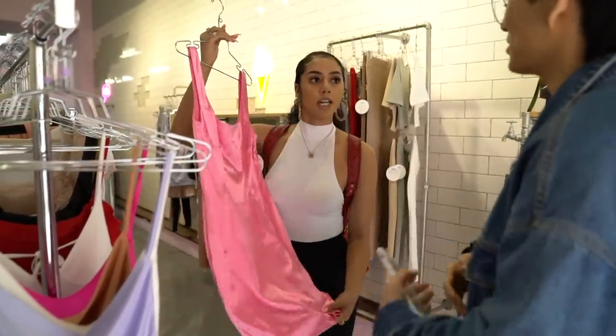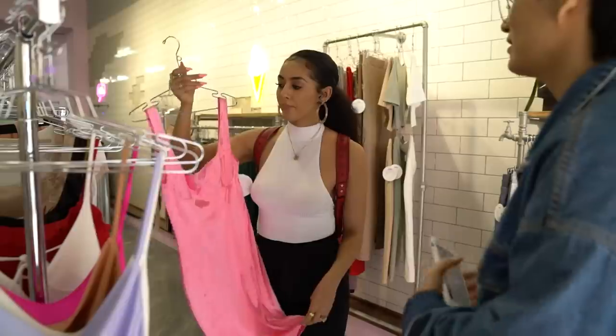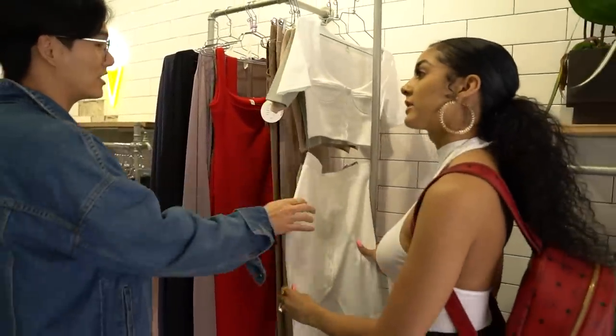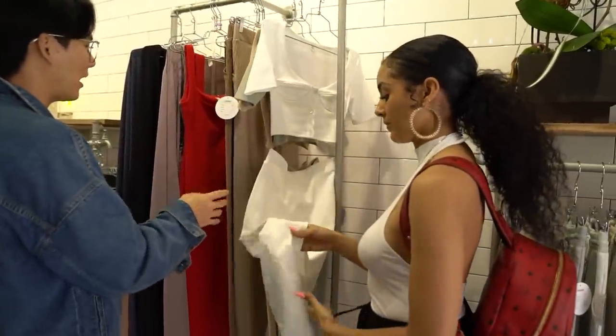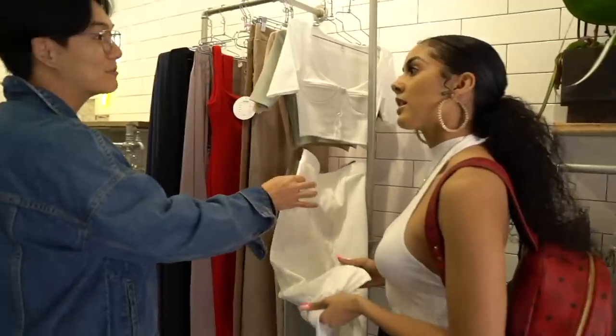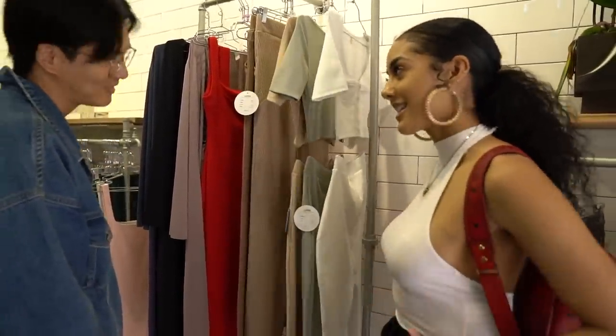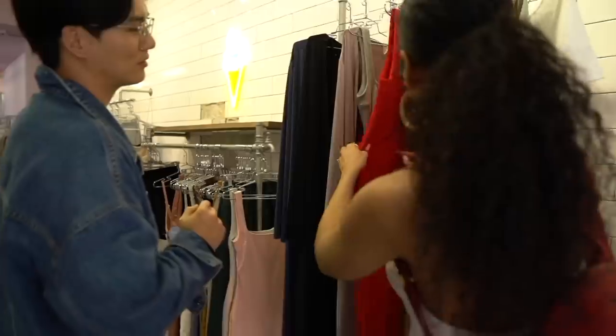There are other stores that are dedicated to plus size, and some stores actually offer plus sizes, but the majority of them will only sell small, medium, and large. And you're using really high quality leaves? Yes. So that's why my customers love the leaf style. And it's stretchy, so it gives that nice fit. Yes. And it's really good.